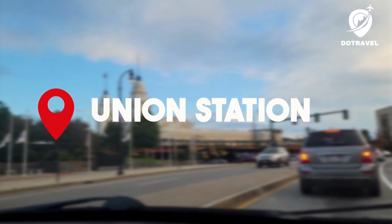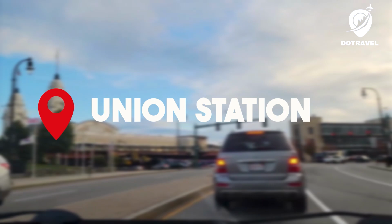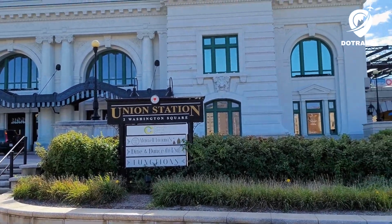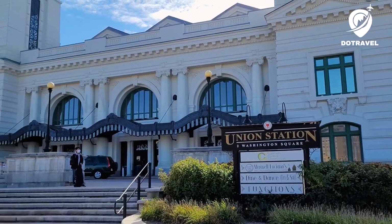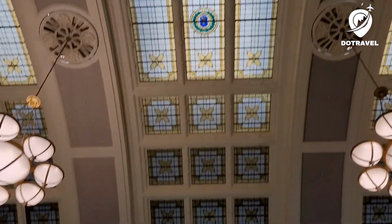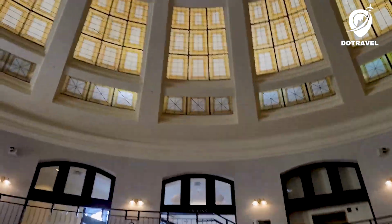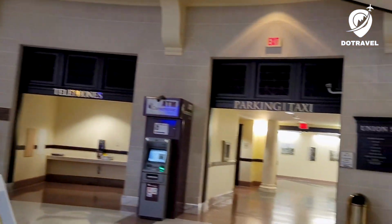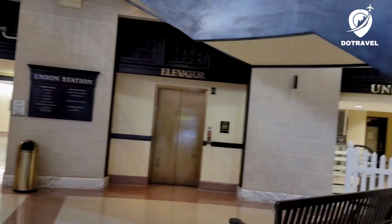Finish with number 10, Union Station. Built in 1911 by the New York Central Railroad to serve Providence and Worcester Railroad, Boston and Albany Railroad main line and many other local destinations, Union Station was the heyday of its time, though when passenger service ended in 1974, it sadly fell into a state of despair.